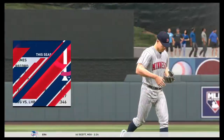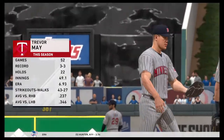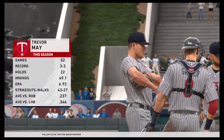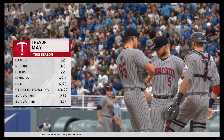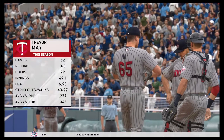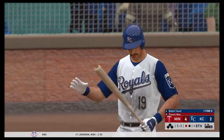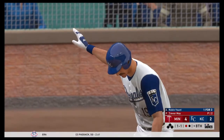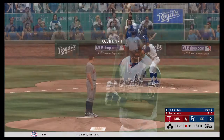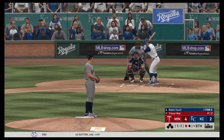Trevor May answers the call now, looking to get this one onto the 9th inning without any trouble. Your attention, please. Now pitching for the Twins, number 65, Trevor May. At the plate, Robin Yount. Getting late, 4-2 our score as we play the 8th inning.